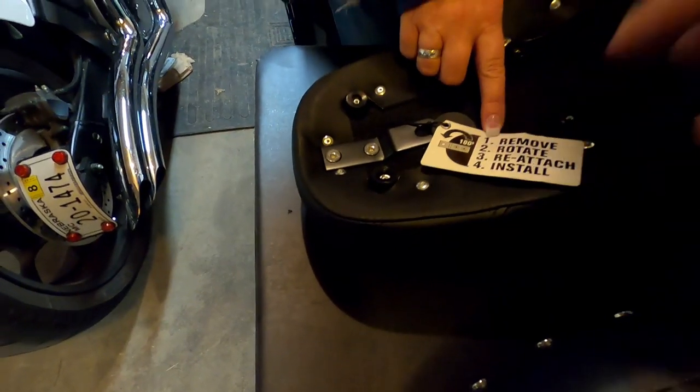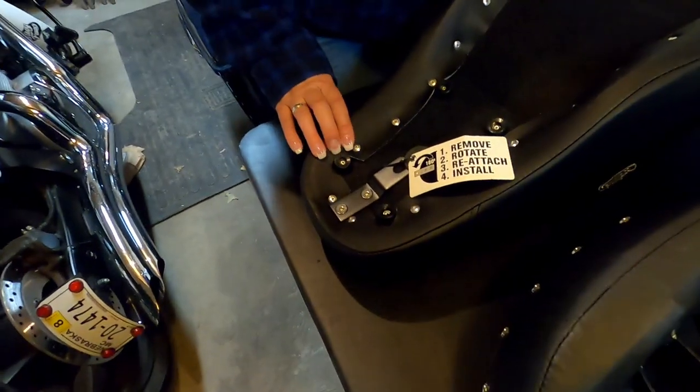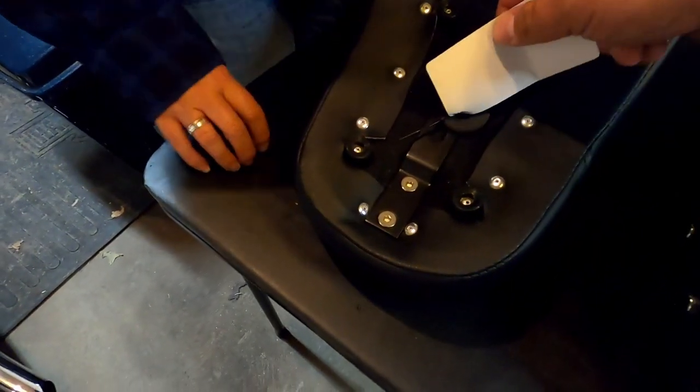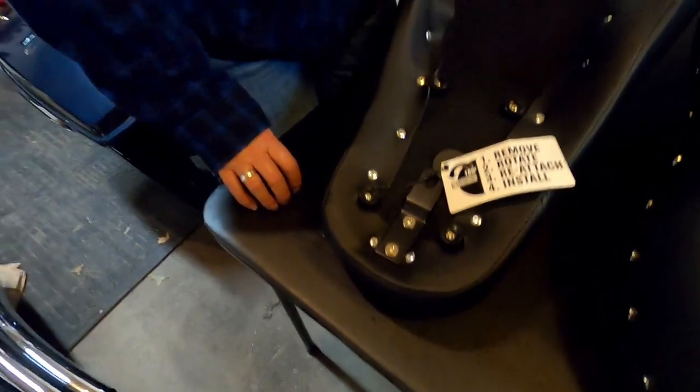So I have not had a backrest for a long time, but I used to be the backrest, guys. Or a back seat for a long time, I guess. But, you know, what I think we're going to do is have you install it.